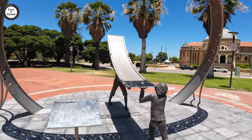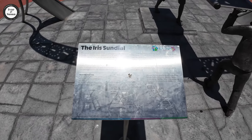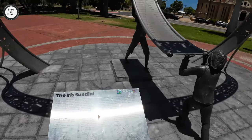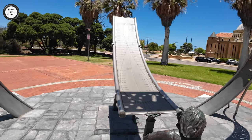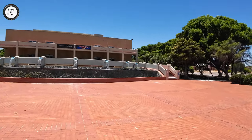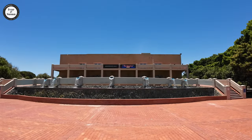And the iris sundial. I don't know if the camera can pick that up, but there's a bit of a write-up about the sundial. Nice gardens in here also, guys, and nicely paved over here. Beautiful. Really good. Geraldton does it well.